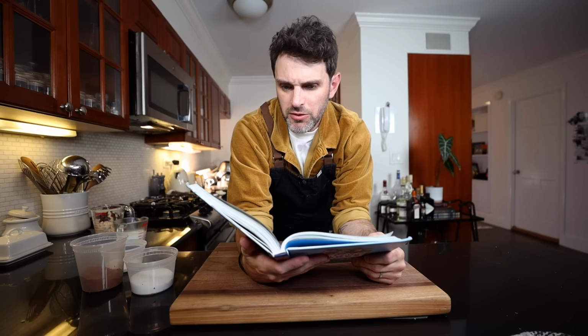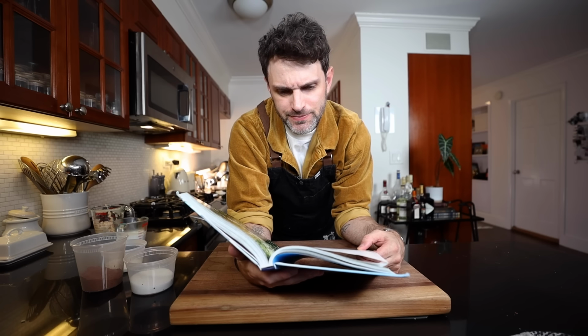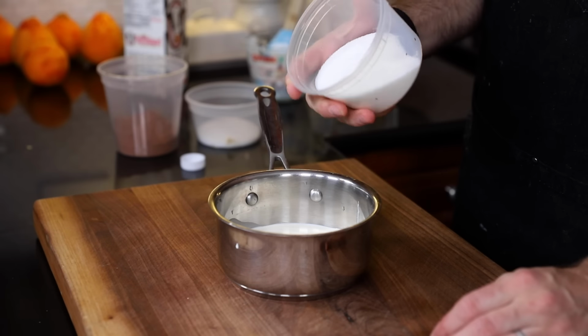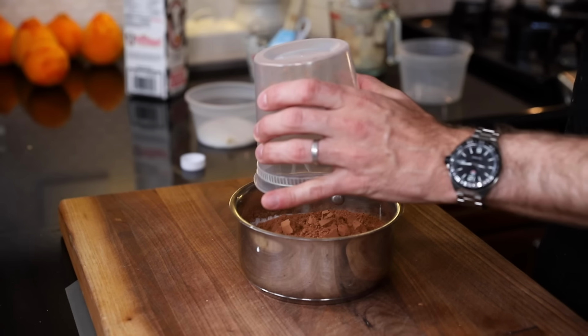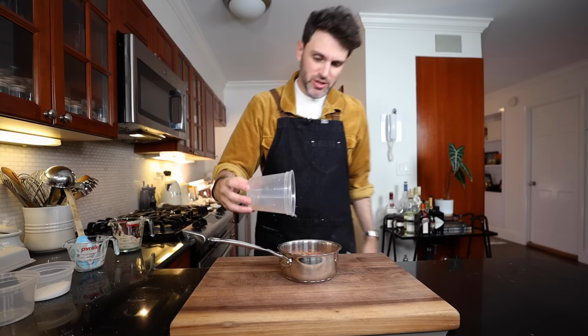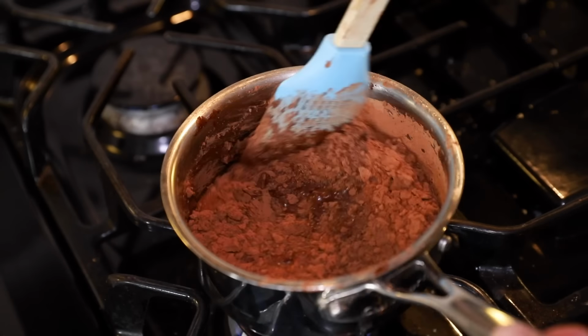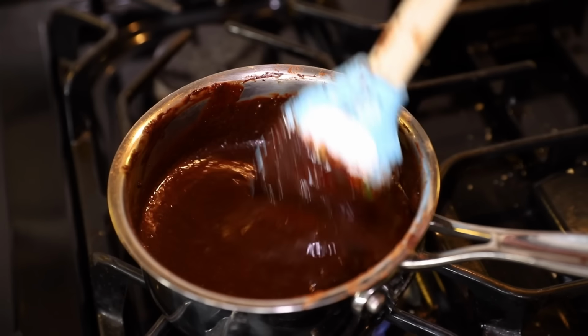Okay. Gather around, everyone. We're moving on to the chocolate mirror glaze. So in my small saucepan, 1/2 cup plus 2 tablespoons of heavy cream, 2/3 cup, 140 grams of sugar, 2/3 cup, 57 grams of cocoa powder, as well as 2 tablespoons of water. Heat that gently and stir. Once the sugar has dissolved, turn the heat up and simmer for 2 minutes.